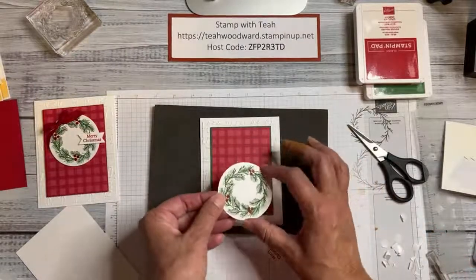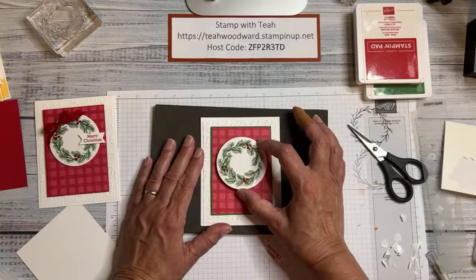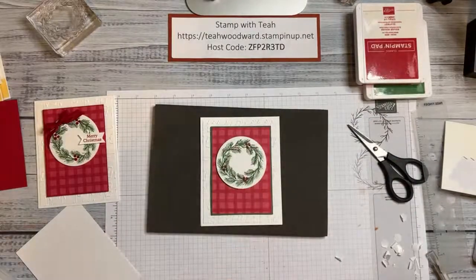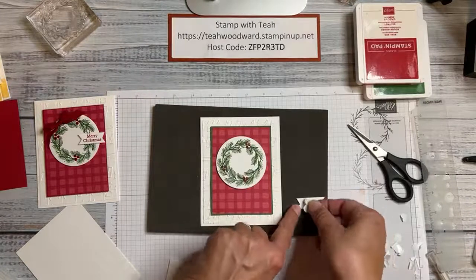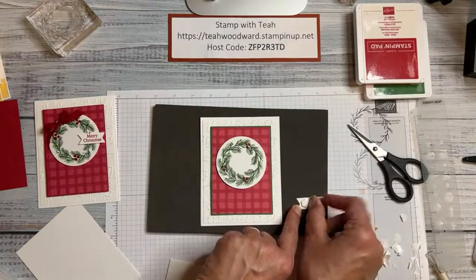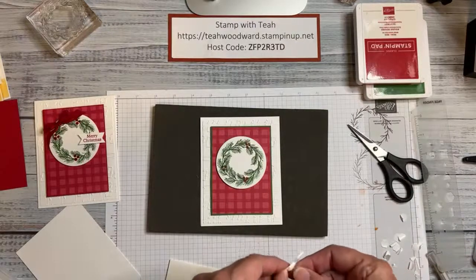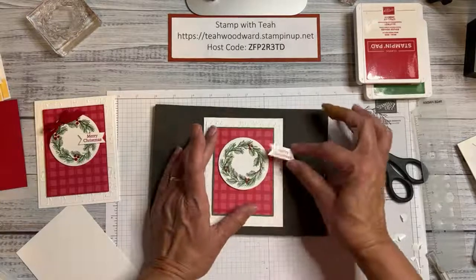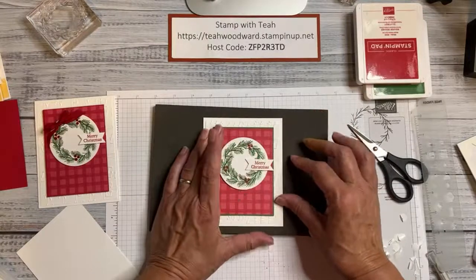Let's see. I believe this was how I was going to orient it. And I'm going to bring it down just a little bit from my last one. There we are. Two more dimensionals on the back of my Merry Christmas. Yes, I'm a dimensional fiend. I love them. And again, I love it when that little banner is hanging over the edge.